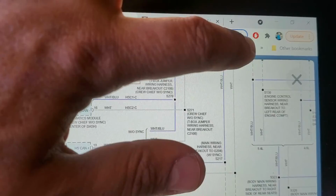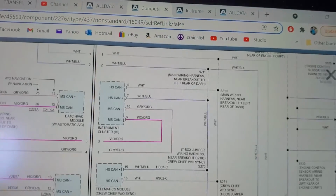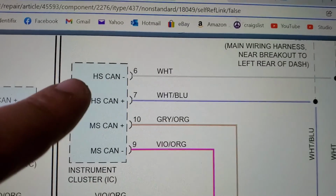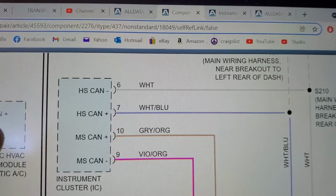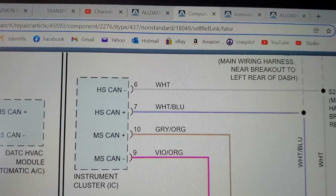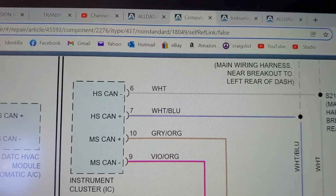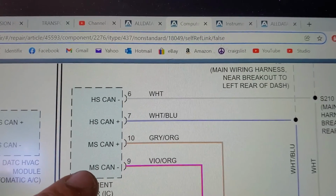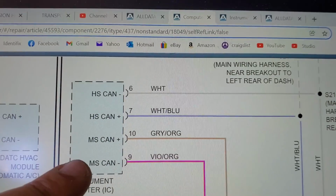Alright, next step, let's go to the computer. So in the computer we have the instrument cluster right here. The instrument cluster, there are two. This is the information bus schematic. In the instrument cluster we have two CAN buses going in. We have the high speed and the medium speed.